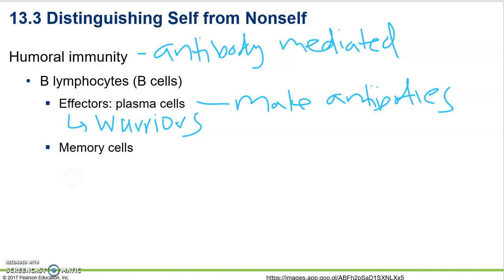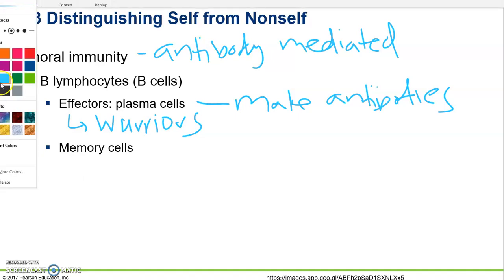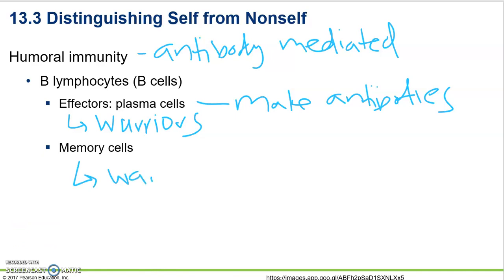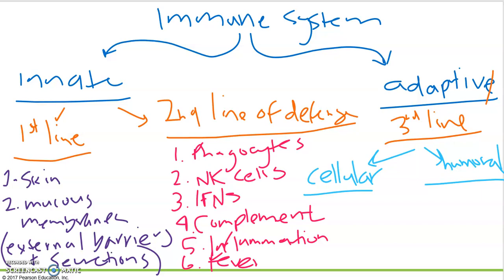The other cells that get made when we have an immune response is memory cells. So those memory cells are not activated in this immune response. They're going to wait for next time. And so if you encounter that same pathogen again, that same foreign material, those memory cells are going to get activated faster and stronger. So let's add into our list. Humoral is done by B cells.